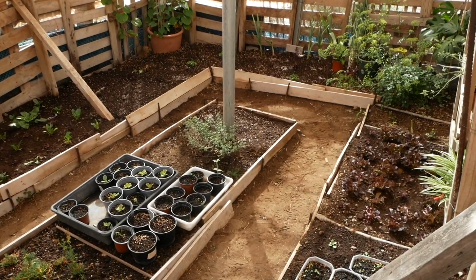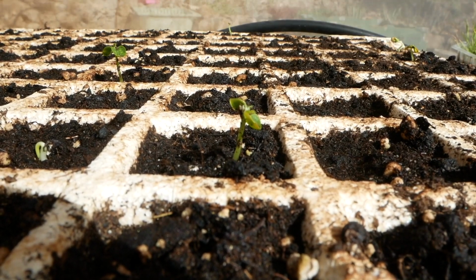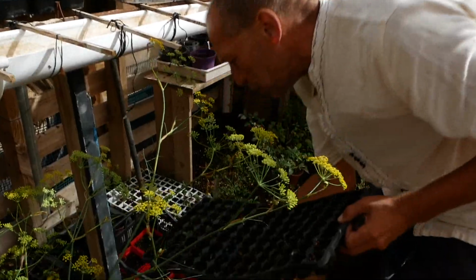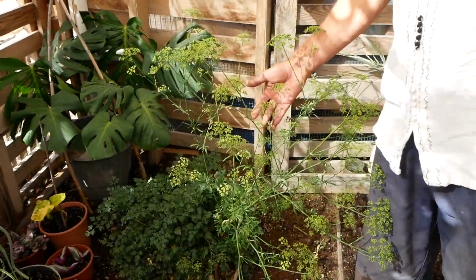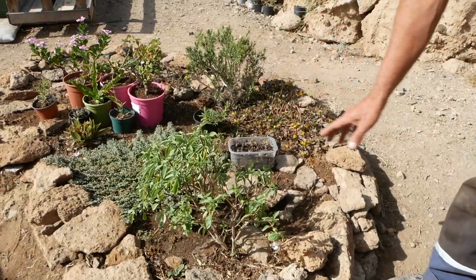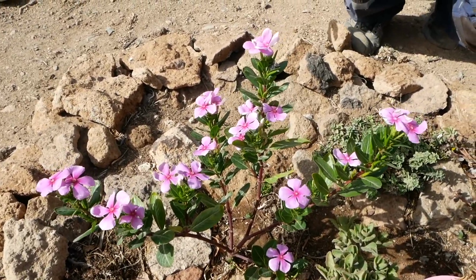So here we are. You can see here, these are little papaya trees growing. This is paprika. This is the new generation of dandelion. This is parsley for the kitchen. This is fennel. Here we have basil, rosemary, oregano, and that's the basilisi. That's just to be beautiful.